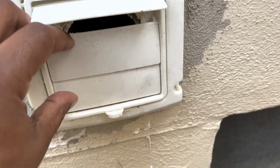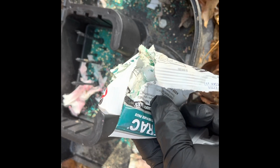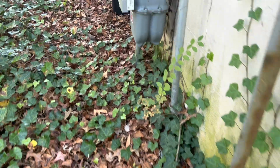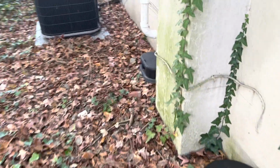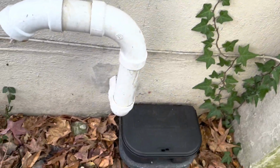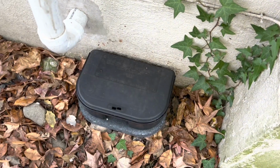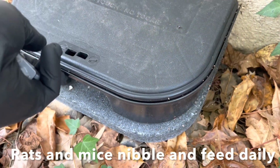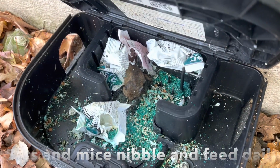Sometimes we open these stations up and we'll see that the bait has been completely destroyed. You could just tell the amount of activity that's been involved inside the stations. They really do work great. Sometimes we even find dead rodents in there, because mice or rats can be very greedy and they don't know when to stop eating. So it's a great way to prevent activity before it enters into your home.